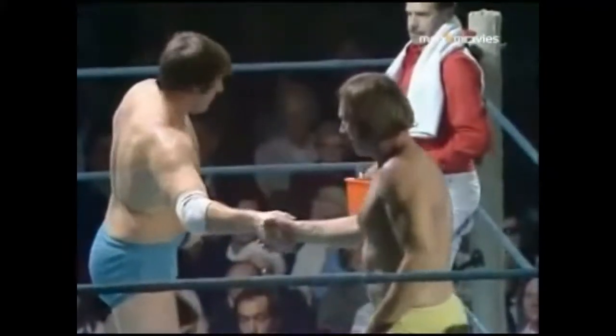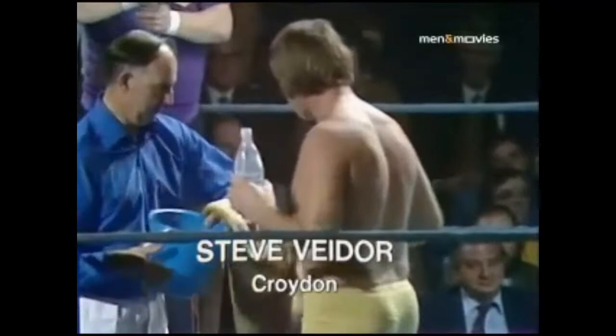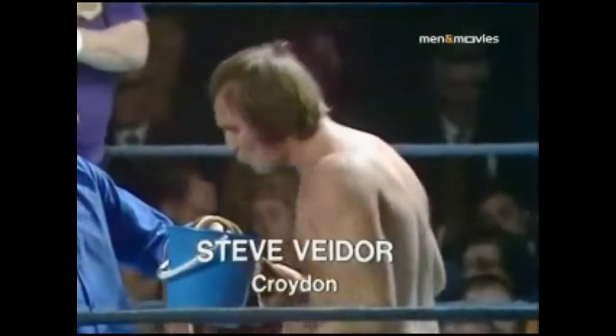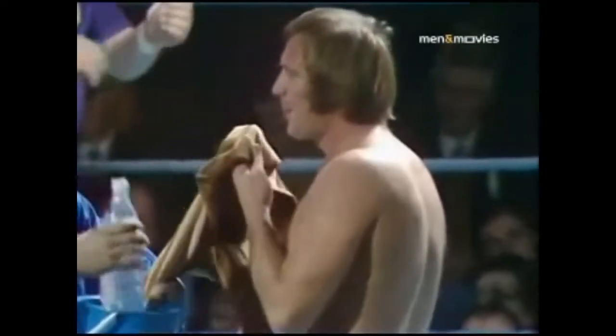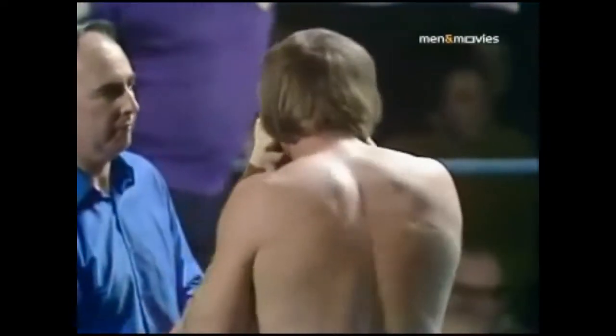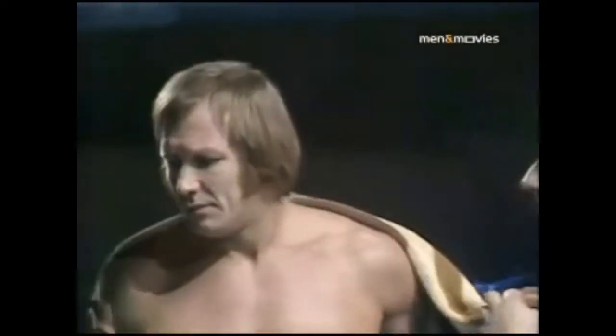From the point of view of a pinfall, of course, he needn't worry anymore, but the neck knows that he's been in a hold for a long time there, and a powerful one, because this boy, his opponent today, has got a tremendous amount of that power. Steve Veidor, of course, both these men run their own public houses now, actually. Steve Veidor in Gillingham and Bridges in Clapham. So they're both part-time wrestlers nowadays.